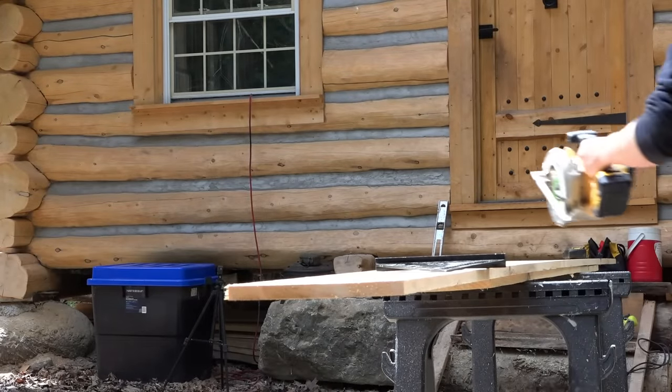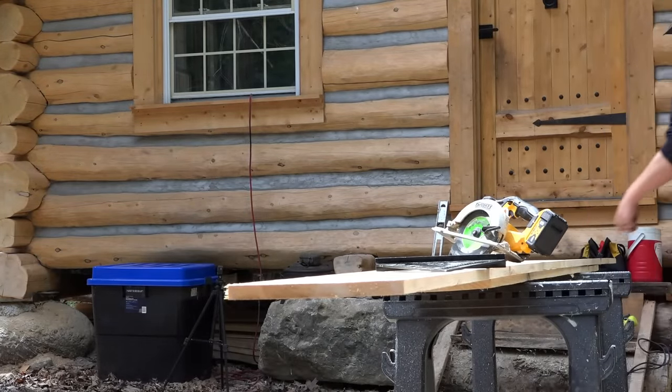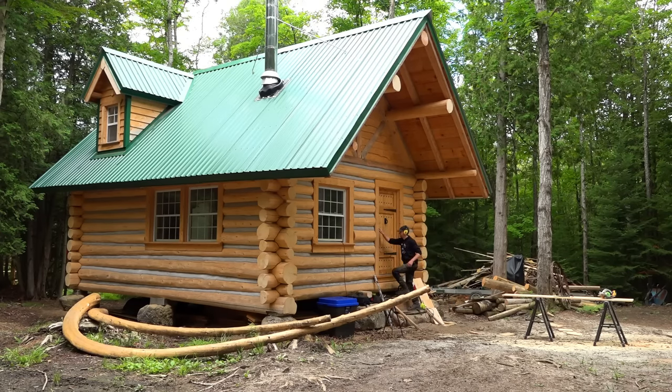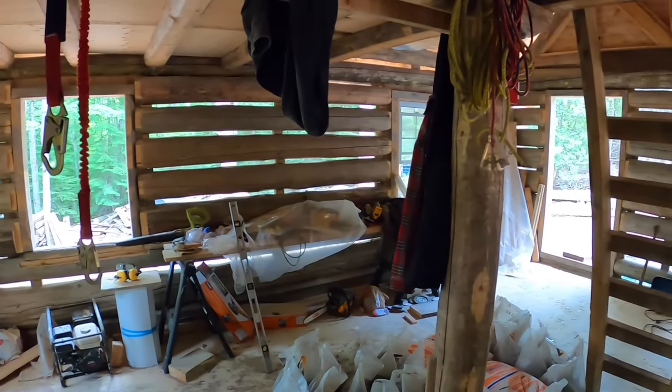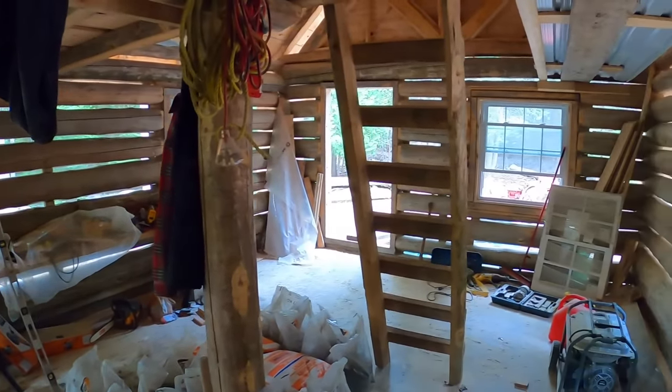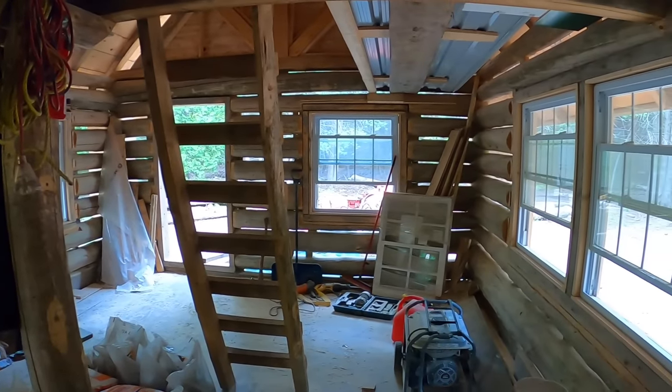It truly is incredible how much can change in a year. For example, this is the cabin interior from last year. At the time, it seemed to be more of a glorified tool shed than anything else, but glorious it was.